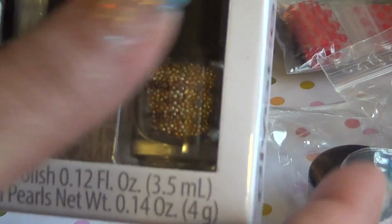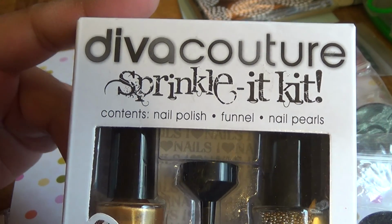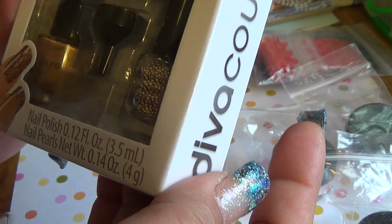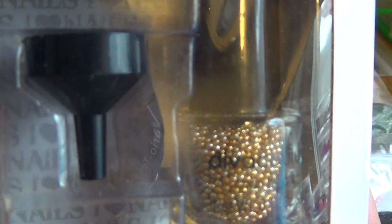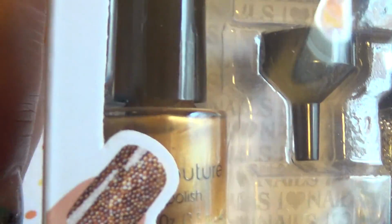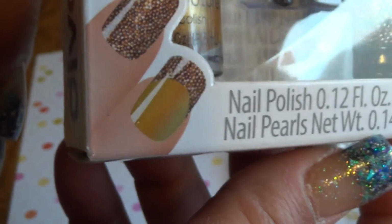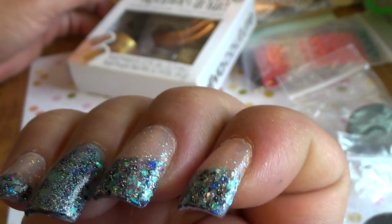She sent me this. Here, let me back this up a little bit. Diva Couture Sprinkle It Kit. It's got the micro beads, like a light gold and a darker gold micro beads. And you can see the different colors. It comes with a funnel and the base coat. That is too cute, right? You gotta excuse my nails.